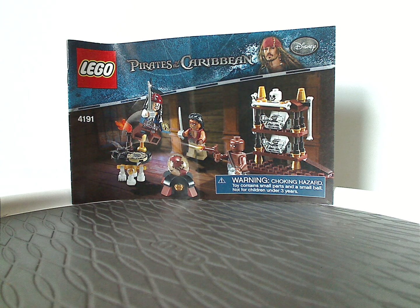But anyways, here I am with my first review on the Captain's Cabin and the Isle de Muerta from 2011, of course.